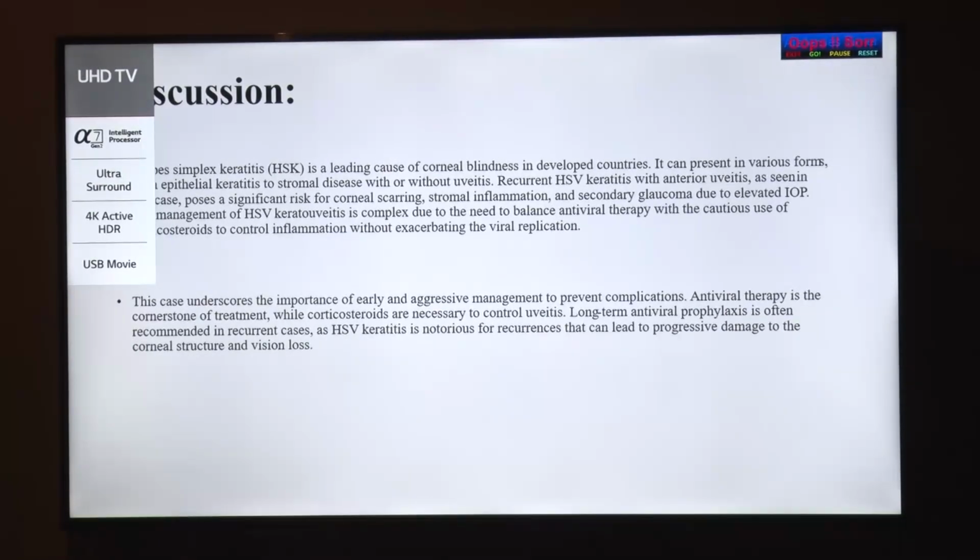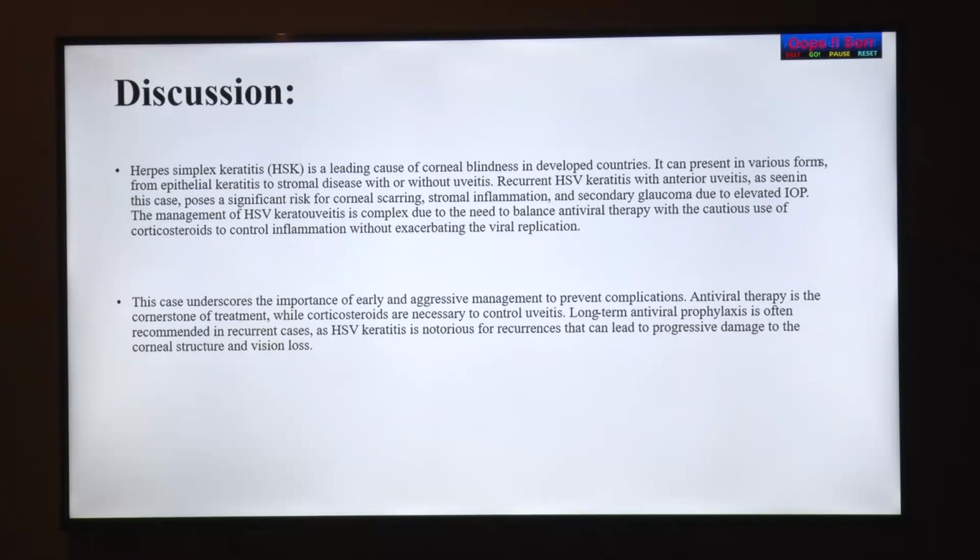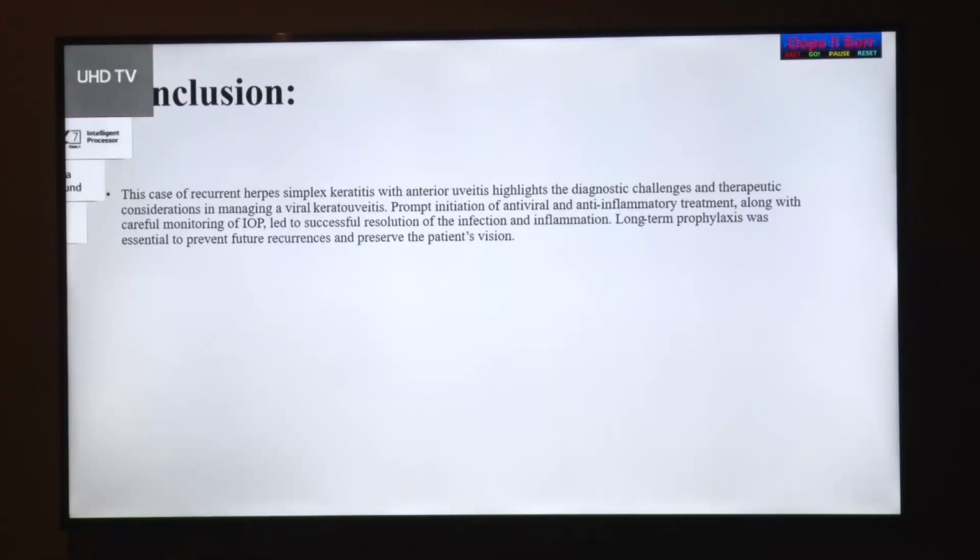This case underscores the importance of early and aggressive management to prevent complications. Antiviral therapy is the cornerstone of treatment, while corticosteroids are necessary to control the uveitis. Long-term antiviral prophylaxis is often recommended in recurrent cases, as it is notorious for recurrences that can lead to progressive damage and vision loss. In conclusion, recurrent herpes simplex keratitis with uveitis highlights the diagnostic challenges and therapeutic considerations in managing a viral keratouveitis. Prompt initiation of antiviral and anti-inflammatory treatment along with careful monitoring of IOP led to a successful resolution of the infection and inflammation. Long-term prophylaxis is essential to prevent future recurrences and preserve the patient's vision.